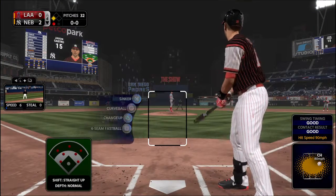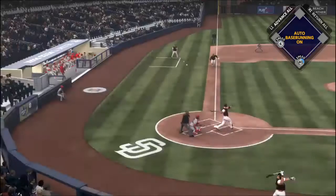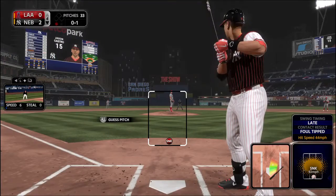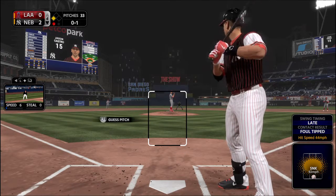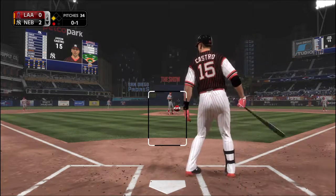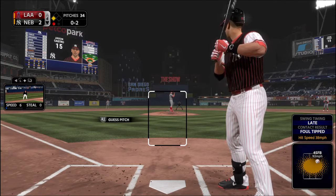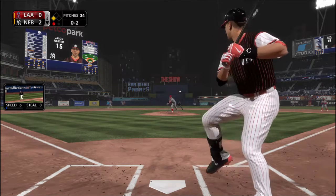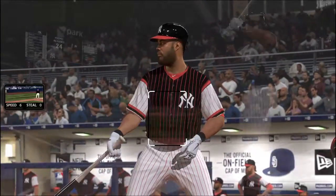Stepping in and ready for another shot, Jason Castro. He flew out in his last at-bat. He's ready. Here's the first offering. Very weakly on the ground, but that one rolls foul. The 0-1 fouled away. Very late on that. It's not thinking fastball on that count. Set to deliver on 0-2. Here it comes. Swing and a miss at the curveball, and there's your second out of the inning.